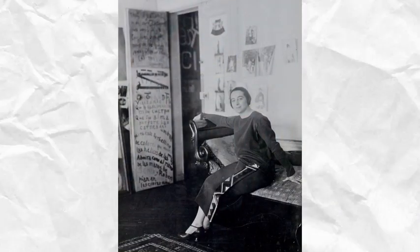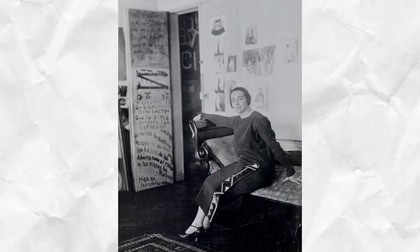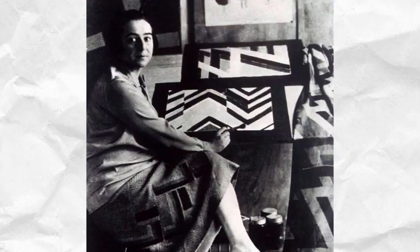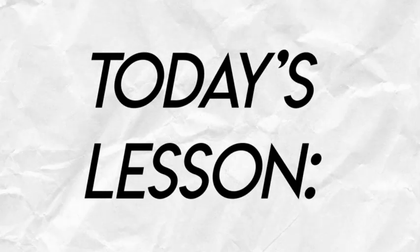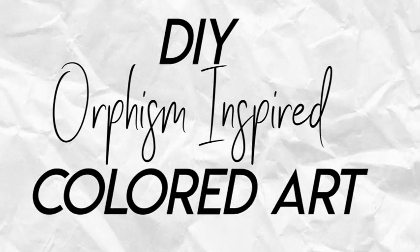Well, when Sonia was adopted by her uncle, she was shown a world of art and culture that she never would have dreamed of as a little girl in Ukraine. It was during this time that she first saw textiles and quilts that inspired the shapes and patterns she used in her own work. So, for our project today, we will be making our own versions of these works, emphasizing Orphism.